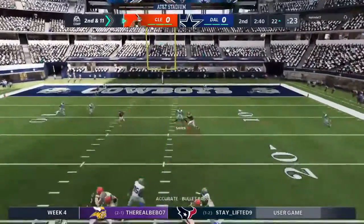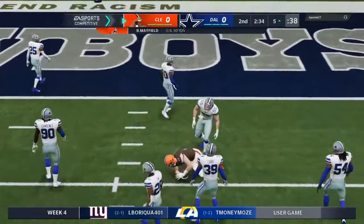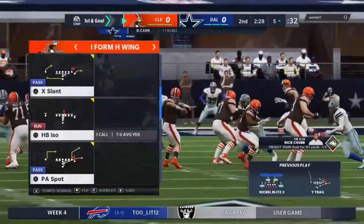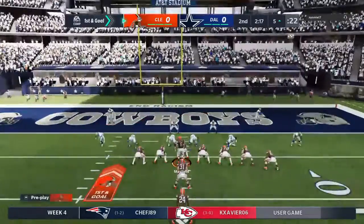On 2nd and 11 now, Mayfield, and finding the tight end Hooper. And able to get him down, but he does reach the 5. To Austin Hooper, 18 yards on his first catch of the game. It's a first down, 5 yards from the end zone, 1st and goal.